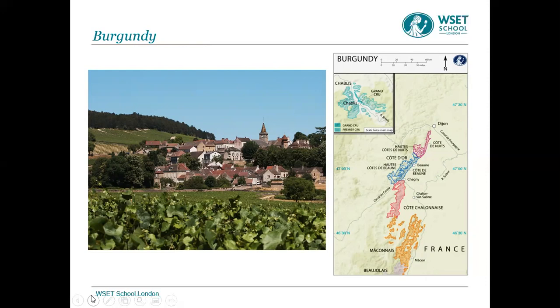The picture here I quite like. So you can see the village in the middle here. At the bottom, we've got some vines that are planted on the flatter parts. But at the top here, you can see some vines planted on the slopes just above the village. And it's this aspect, these slopes, that are often really key to producing the higher quality wines.